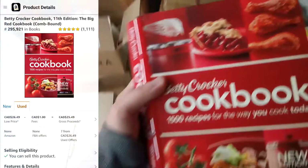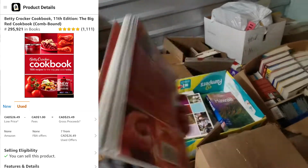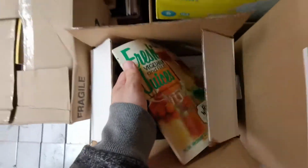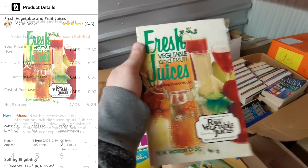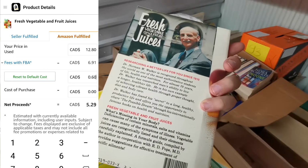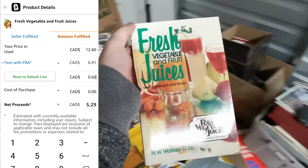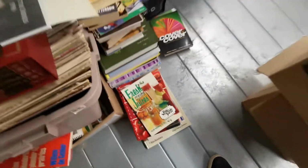It's weird, these Betty Crocker books usually do really well for me, and I don't know why. Also, books with the plastic combs do extraordinarily well on Amazon. This book right here, Fresh Juices, has an amazing rank, but as you can see, it's only selling for $12.80. But if you do the calculations, you're actually still making $5 full even with the shipping costs. That's because this book is very small, and a lot of people forget to check the sizes of the book. The smaller the book, the more profits that you'll make.